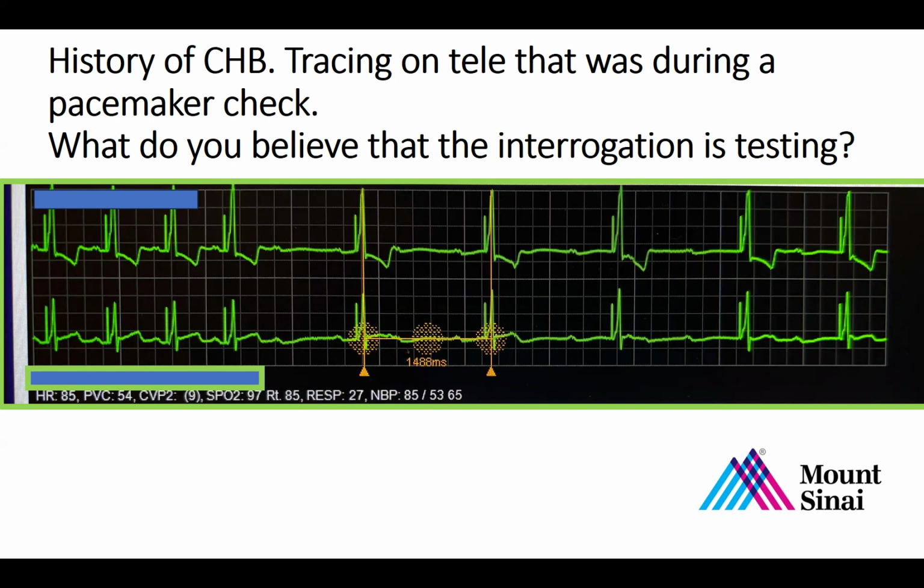Well, no, what are we testing when we test sensitivity? The wire is sitting in the atrium, and I say, I want to know what the sensitivity of that is. So what is that testing? I guess it's testing, like, the word sensitivity, if the pacemaker can sense the signal that is being generated.